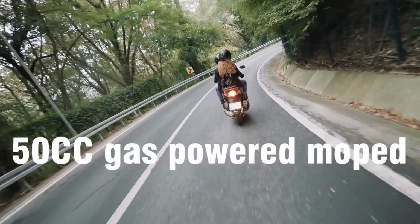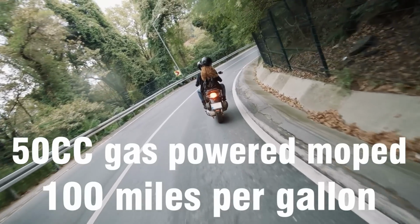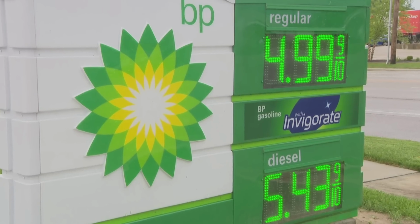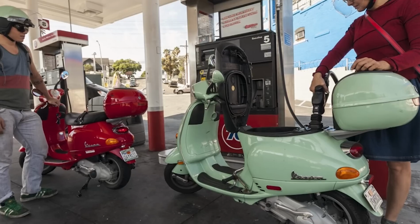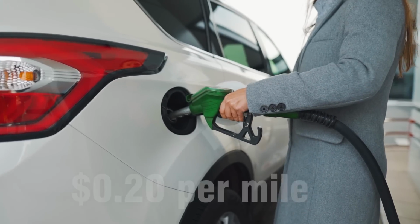A 50cc gas-powered moped will get 100 miles per gallon on a good day. Nice. If we consider the price of gas at $5 a gallon, it should cost you about 5 cents per mile. Compare that to the average car at 20 cents per mile. So let's compare this to the NIU.